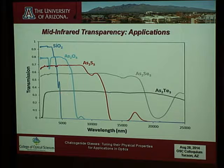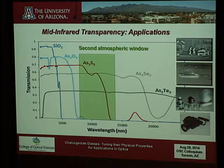So if I look at my possibilities of chalcogenide glass for an application like that, you can see that my second atmospheric window is about right here. So clearly, the oxide glasses are out of the picture. They are completely opaque in that range. Sulfide is okay, but only if you have a very small optical path, because you're going to start absorbing very quickly in that range.